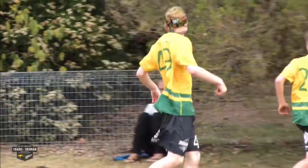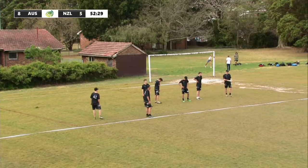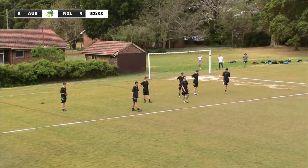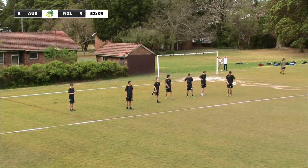We're about to come back out in the second half. The New Zealanders have their hand up, ready to go. Australians still in the huddle. Caught napping a little bit, I think, the Australians. Bit of a leisurely half-time. Whitlock's ready to go. How about Coxall-Bagacki? Yeah, Coxall-Bagacki looks pretty ready to go as well.